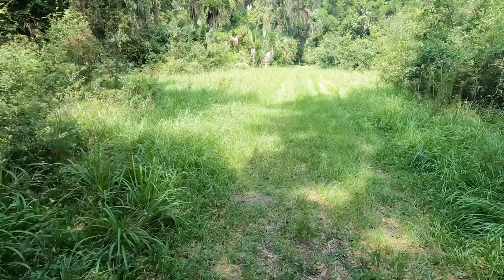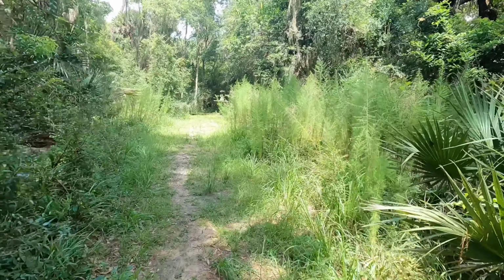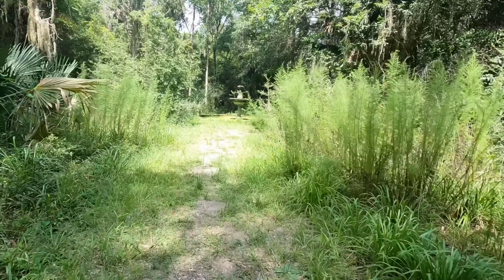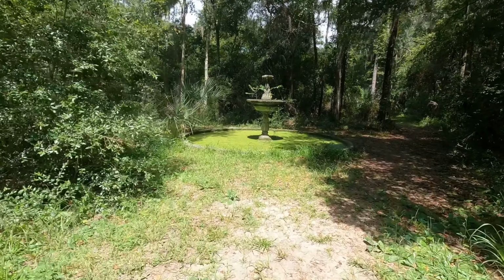All right, I think we've come across the fountain. Oh, the fountain, the remnants, the ruins, what's left of this fancy estate that was here before the refuge and before the army base. This is cool. This is actually awesome. Wow, that is cool.